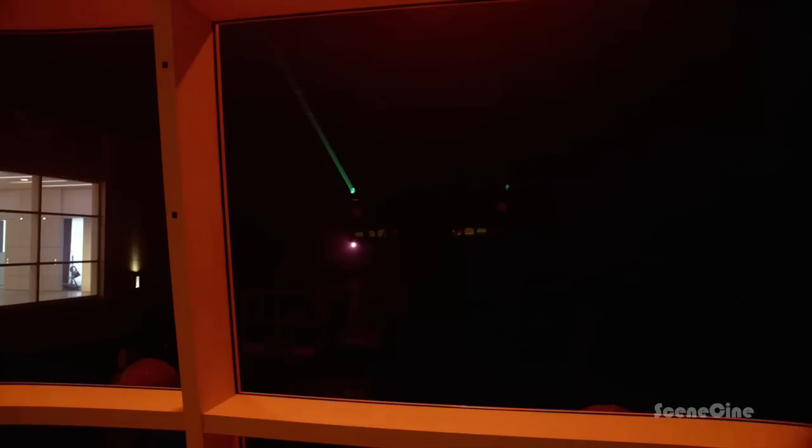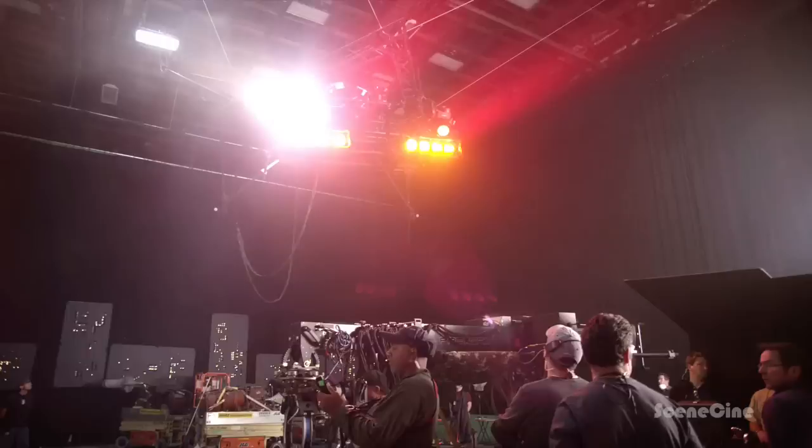It just gave the whole sequence a much more frightening reality. It looked the way it would have looked, as opposed to having the whole thing comped in later in visual effects. It just gave the whole thing a real kind of gritty authenticity.